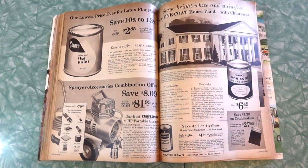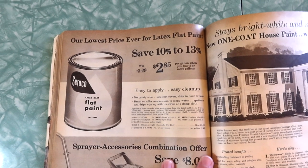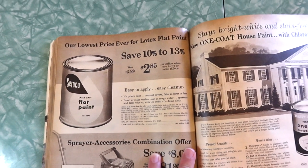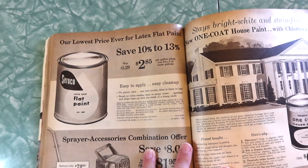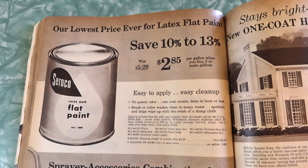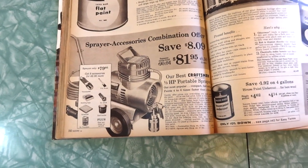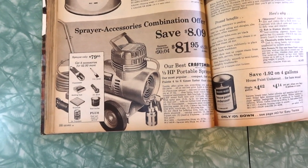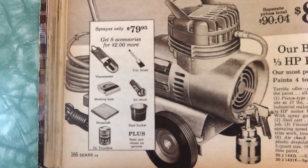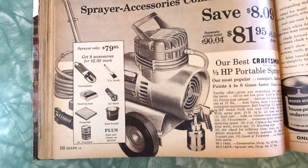Now we've got paint. We've got Sirocco latex base flat paint. We've got white, shell pink, sunshine yellow, dawn gray, spice beige, horizon blue, and mint green. Again, all kind of the same colors we've been hearing. And it was $2.85 per gallon when you buy 2 or more gallons. What a deal. And here's your paint sprayer. Sprayer accessories combination offer. Sprayer only $79.95. With all the accessories, it's only $2 more.